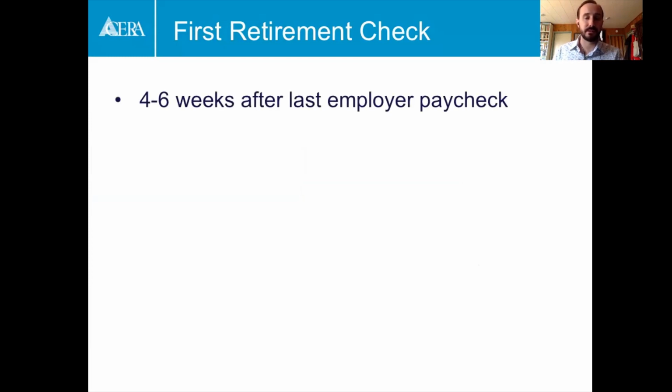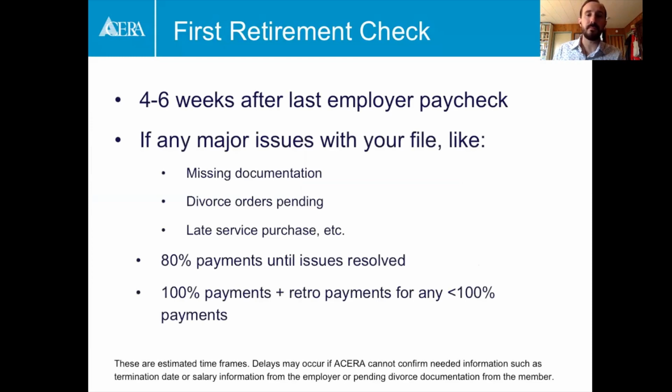Okay, you can expect your first retirement check within 4 to 6 weeks after your last employer paycheck. If there are any major issues with your file, then what we will do is pay 80% payments until we resolve the issues. So you're still going to get that first check within 4 to 6 weeks after your last employer's paycheck. It'll just be a slightly lower check until we resolve the issues that allow us to do the final calculation, and then we'll start issuing you 100% payments plus retro payments for any 80% payments that we made.